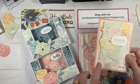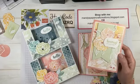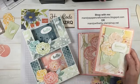And this one is just, this one is actually using our, oh, hi, Vicky, all the way from Arizona. Oh, wow. It's so lovely to have you with us.